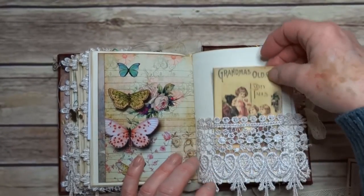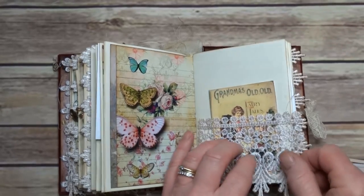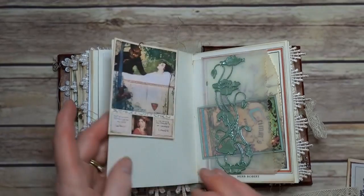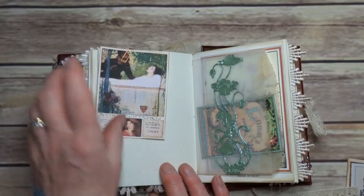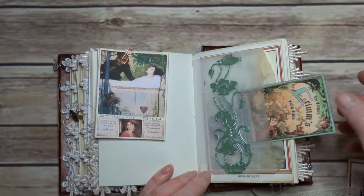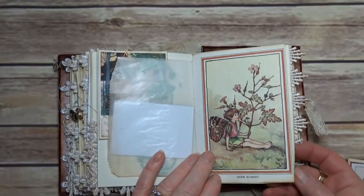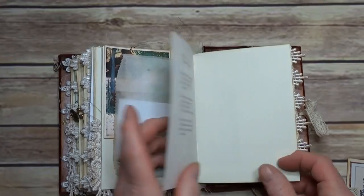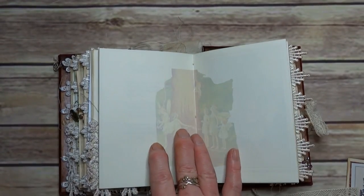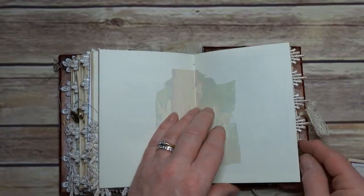Fairies. Grandma's old fairy tales pages. Another Sleeping Beauty. More embossing paste. With a little tag. Some more out of the Flower Fairy book. I think it's Flower Fairies. It is. Yeah, Flower Fairies of the Summer, that one was.